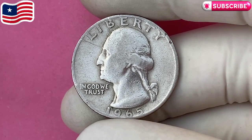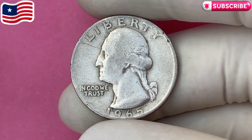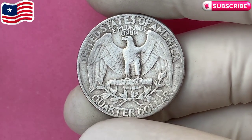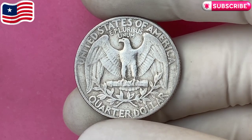Now for the moment that makes this all worthwhile. The 1965 United States Washington quarter dollar, especially in high-grade condition or with rare mint errors, has been known to sell for an eye-popping $200,000. That's right, $200,000 for a coin that, just a few decades ago, was ordinary pocket change.